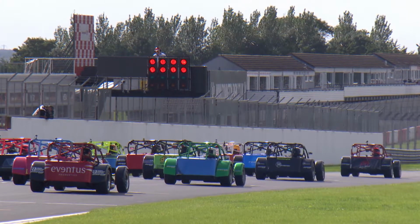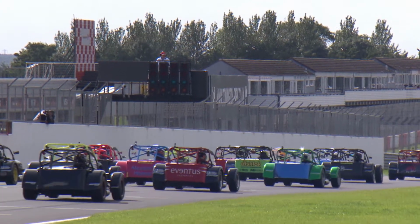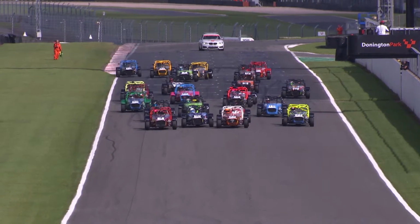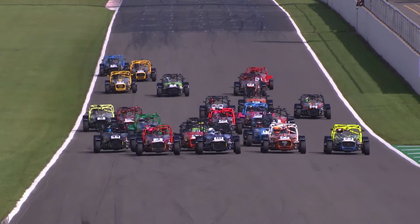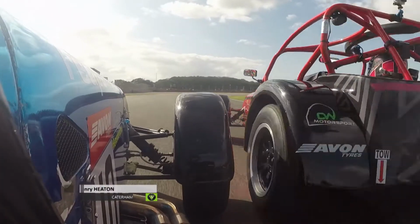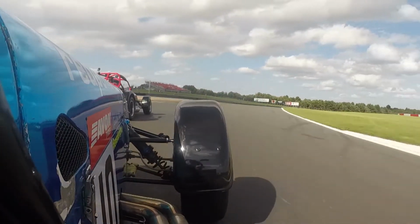420Rs about to burst into life, bit of creeping from the mid-grid. The lights haven't changed yet. Now they have. Away they go. And who will arrive at Redgate Corner in the lead? Henry Heaton has a good start from the second row. Look, the blue number 10 car comes straight between both of the front row men, and they're 4 abreast already into the first right-hander. Looks though like it may be John Byrne that's got the race lead away.